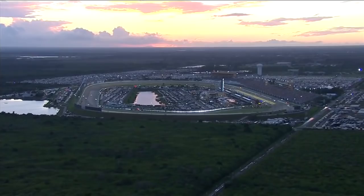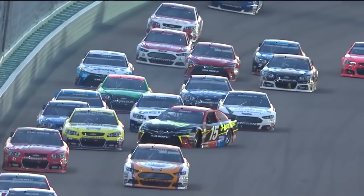I want to ride along with Clint Bowyer on this wreck. See, Clint gets up the racetrack, gets in the side of Ty Dillon, and that starts this entire wreck. But the next shot, I want you to ride on board, and I want you to listen to the engine sound.